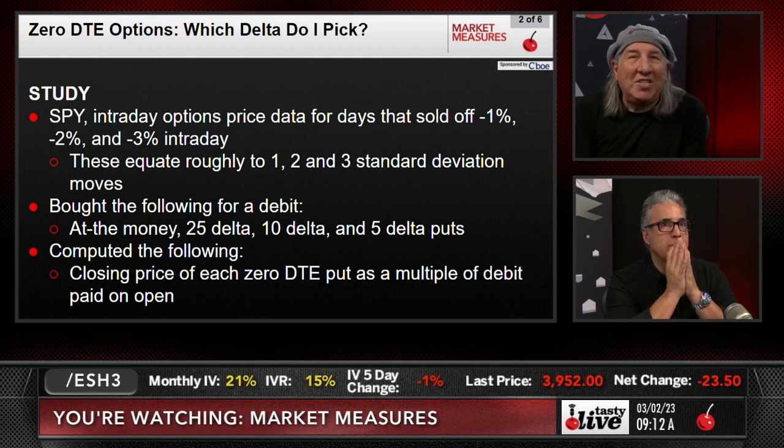We bought the following for a debit: an at the money, a 25 delta, a 10 delta, and a 5 delta put. Okay. So you can't have your in the money put.